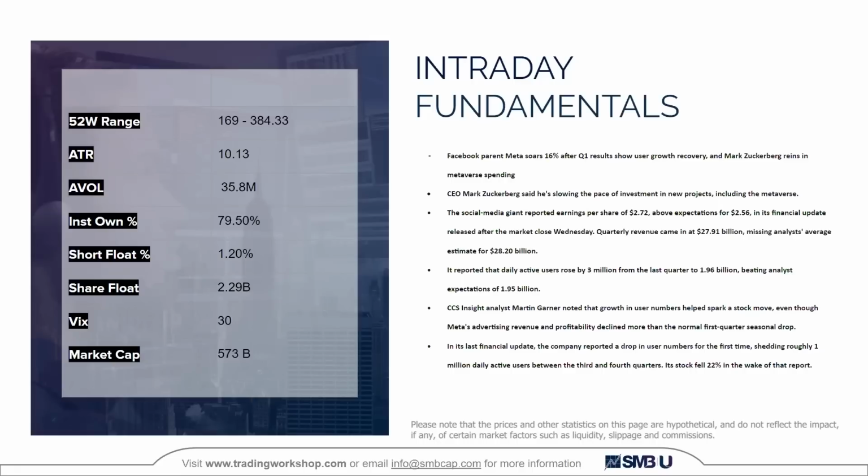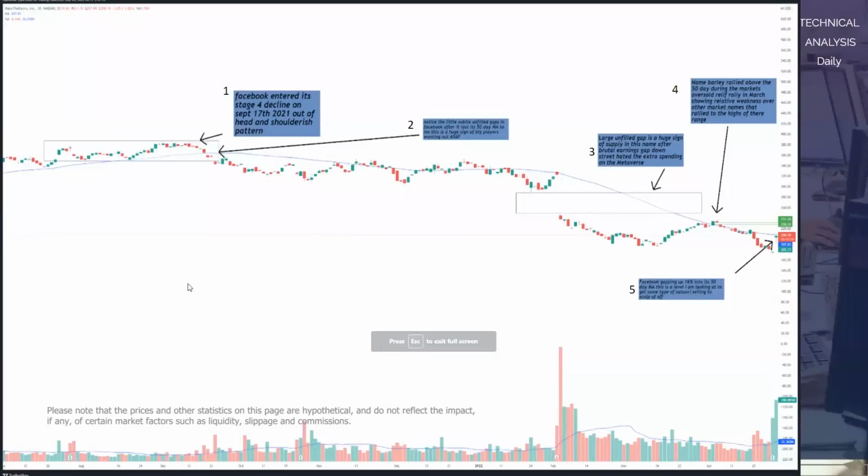So when it fell 22% on its last report, the two main things that I was paying attention to are the daily active users and how much they were spending on the metaverse. And so the fact that they reported growth this quarter and reported that they were spending less on the metaverse, I think that's what allowed Facebook to have this gap up into the 50-day. So this is the daily chart on Facebook.